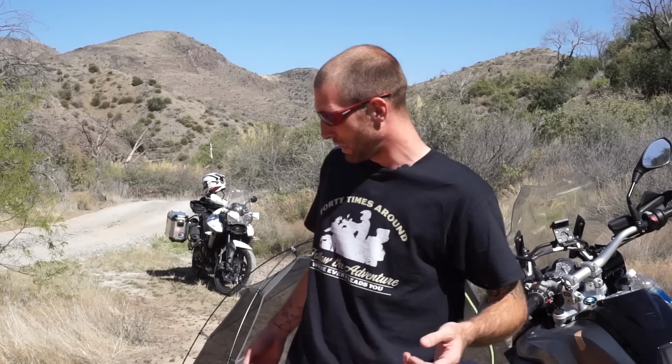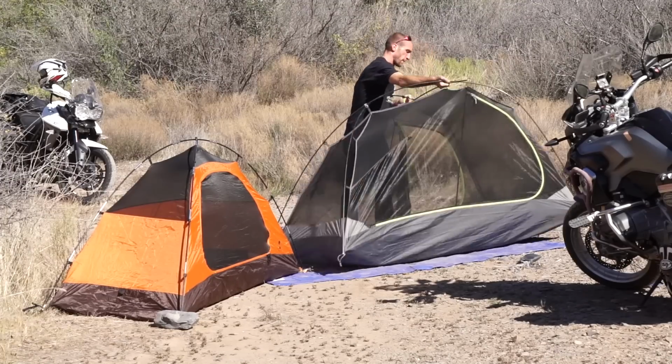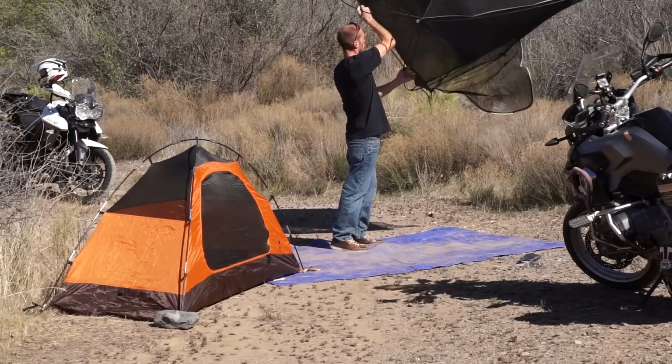Real quick on why I like the dome style so much and the freestanding aspect of it is that once you've set it up, you may crawl in there and see, oh man, you're just on a slope, you're on a hill that you didn't notice until you got inside it. Well, it's really easy to just pick them up and move them. They're completely freestanding. Now, another thing I like to do with these in the morning is I'll actually just pick it up when it's all empty and I'll shake it out. I'll get all the dust and dirt out.